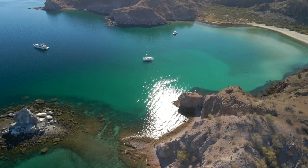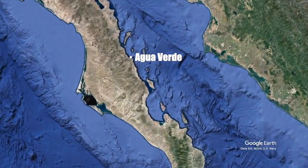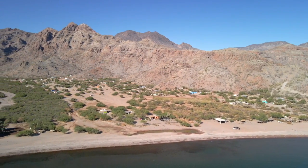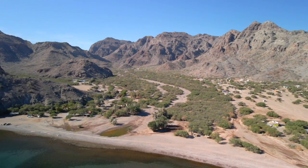Our adventure starts right away this week as we continue to explore the anchorage of Agua Verde, a popular destination for cruisers to provision for staple items to continue exploring the Sea of Cortez. But that's not the only reason we're here, so stick around and experience the wonders of Baja California Sur with us.